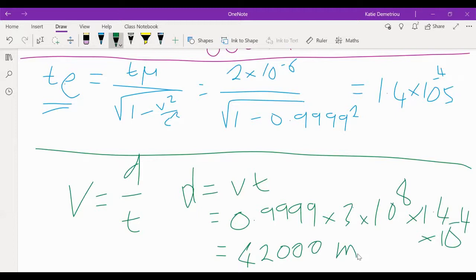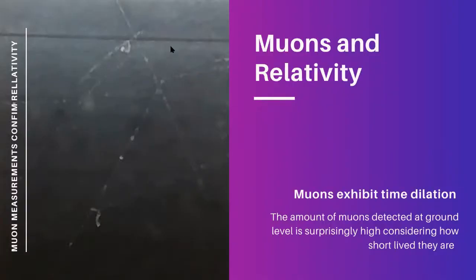So now you can see that even though a muon has only got a lifespan of 2 times 10 to the minus 6 seconds, it can actually travel to the ground because of time dilation, because of Einstein's theory of special relativity. So it can travel 42 kilometers, and that's why we have such high levels of muon detection on the ground. Cloud chambers. And we detect many muons every minute in a cloud chamber. And the reason that we detect many muons in a cloud chamber is because of special relativity. So cloud chambers, fairly simple, fairly straightforward to actually build, and a way that we could confirm special relativity in our lab.